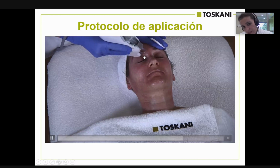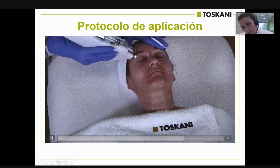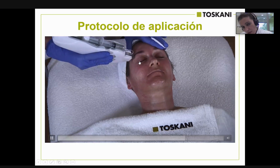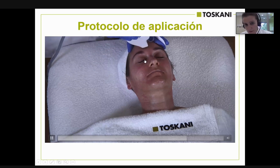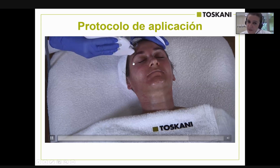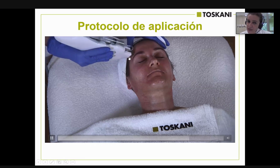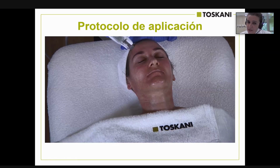So if we find bags or if there are crow's feet or wrinkles around this area, it can be used fine. So now on the forehead area and the eyebrow area, you can see that we don't use it on the eyelid, but just above the eyebrow you can. So on the forehead you use lateral movements, not applying any pressure and accompanying the device. So this is wrist action. You have to accompany it. So we're now doing traces on it in the opposite direction.